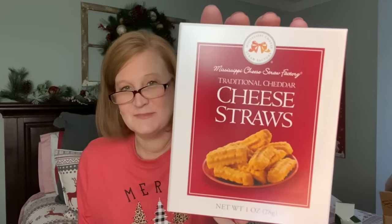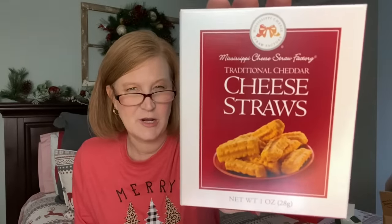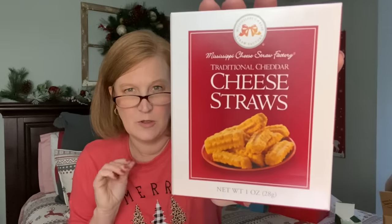The first thing we got are cheese straws. I love cheese straws. Have you guys ever had them? If you haven't, get you some cheese straws. They're like a biscuit, but they're savory and very cheddar-y. Some are a little bit spicy and they just melt in your mouth. They're so good. Think shortbread cookie, only more savory and maybe a little more crumbly.